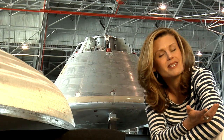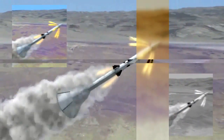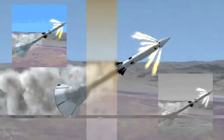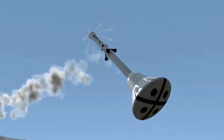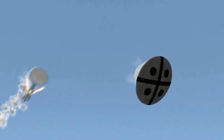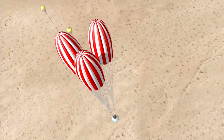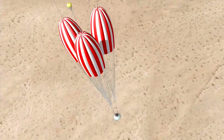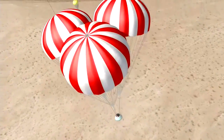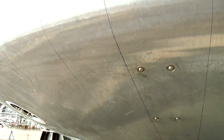Yeah, but why would NASA need a mock-up like this? In the unlikely event that the astronauts need to escape from the launch pad quickly, the launch abort system will lift the Orion capsule away from the danger area, 1 mile in the air and 1 mile downrange. Parachutes will deploy, and the capsule will come down for a landing. So before astronauts fly in this capsule, NASA must test it to be sure it operates properly and that it's safe. That's where the flight test article comes in.